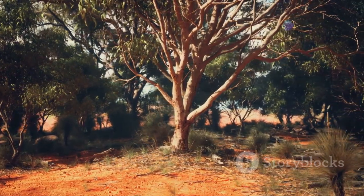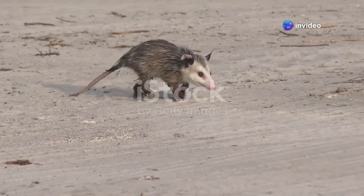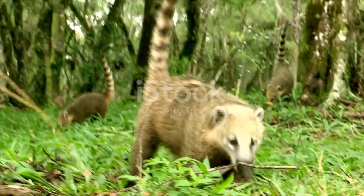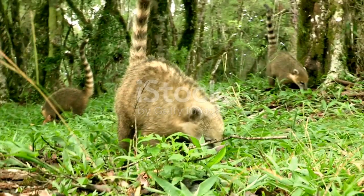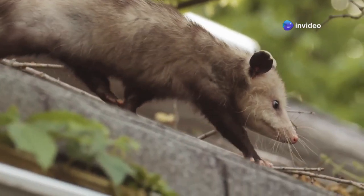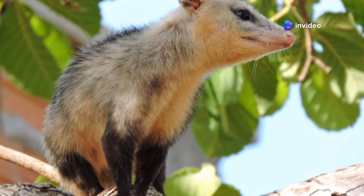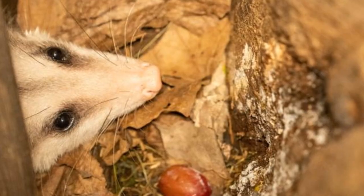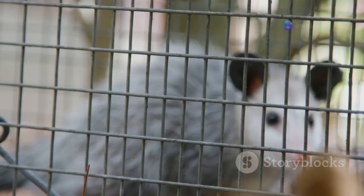While Australia boasts the greatest diversity of marsupials, the Americas also harbor a fascinating group of these pouched mammals, the opossums. These adaptable creatures are found throughout North and South America, occupying a variety of habitats from forests and grasslands to urban areas. Opossums are characterized by their prehensile tails, which they use for grasping branches and carrying materials. They are primarily nocturnal and omnivorous, feeding on a wide range of food, including insects, fruits, small vertebrates, and carrion.